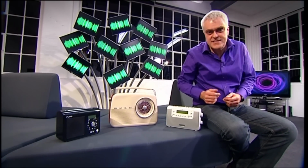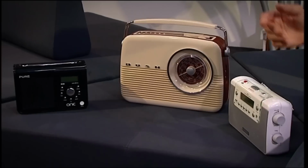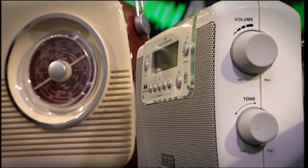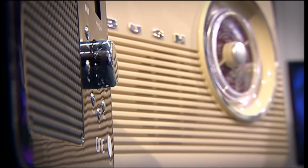Now, I want to talk to you about DAB radios. They've been around for years, since the mid-90s, in fact, when digital audio broadcasting first started. But I've never been able to generate the enthusiasm for them that I have for other digital electronic devices. For a start, they're too power-hungry to be truly portable. Coverage has been patchy, they don't sound that great, and they've always been considerably more expensive than the dirt-cheap FM radios we've been listening to for years.